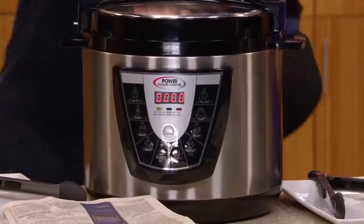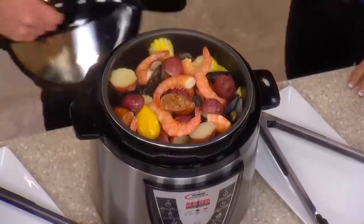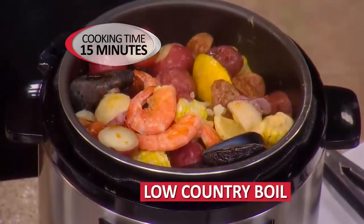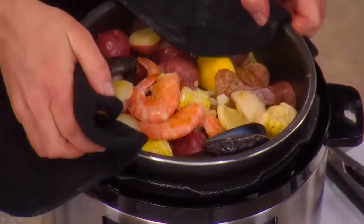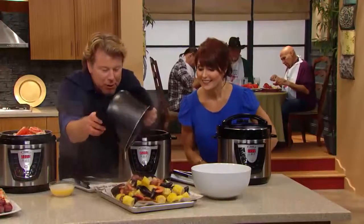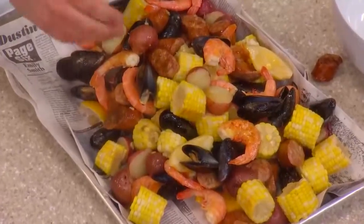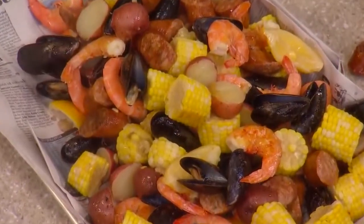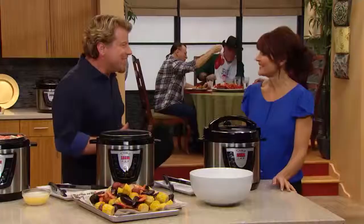All right, here's one of my favorite dishes, Low Country Boil. How pretty is that? You know what? Down south, they make this all the time, but it takes hours. I did it in 15 minutes. Wow. Now take a look at the bounty of food that comes out of this pot. Ready? Are you ready? Look at this. That is so pretty. Is that absolutely beautiful? We have the corn and the mussels and the potatoes and the sausage all infused together, all in 15 minutes. Something in there for everybody. Yeah, you got that right.